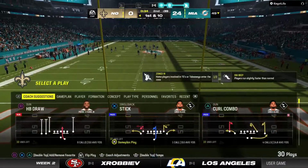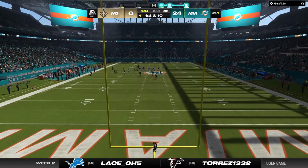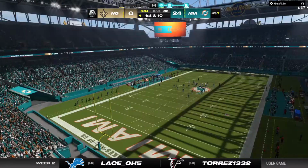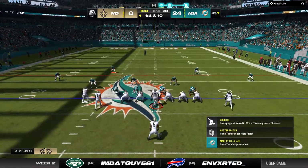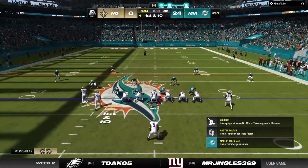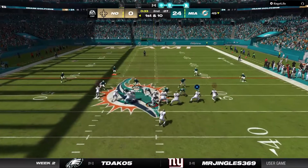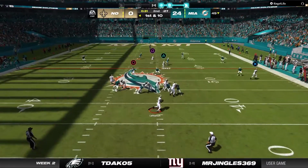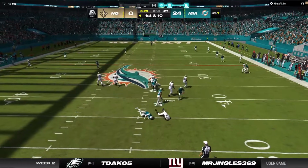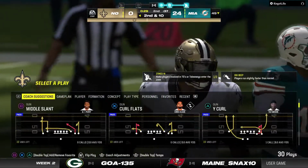So with the completed pass and the yardage they got, they'll decline the penalty. Obviously more yards on the pass completion than they would have gained with the penalty. They did the math, they did it well, and it works for them. They'll look to throw now on first down, and he'll be hit as he releases it, and that'll fall incomplete.